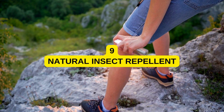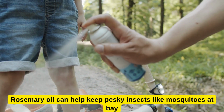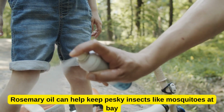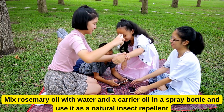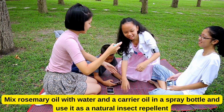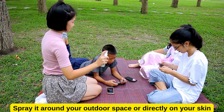Number 9. Natural insect repellent. Rosemary oil can help keep pesky insects like mosquitoes at bay. Mix rosemary oil with water and a carrier oil in a spray bottle and use it as a natural insect repellent. Spray it around your outdoor space or directly on your skin.